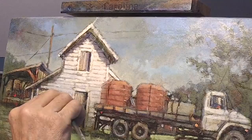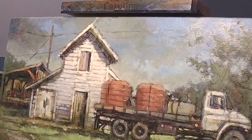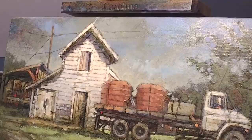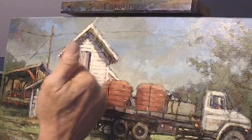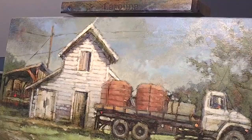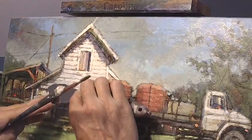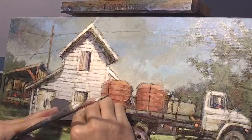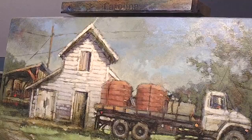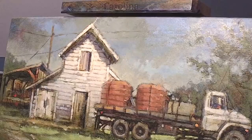Okay, let me try to give you another example. In the last few minutes, you've been seeing me paint the repeated motif, the lines, two ways. One, by painting the boards and leaving the lines. Two, by painting and then scratching. Now, just for fun, I'm going to do a third method, and that is by using a palette knife. Okay. So you get then a variety of marks, all indicating the board, the lines between the boards.